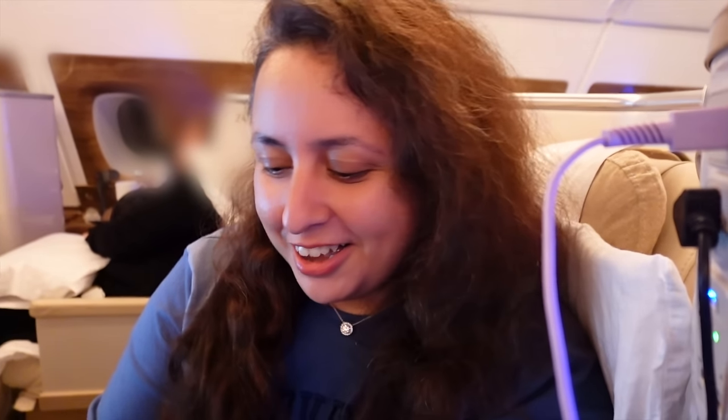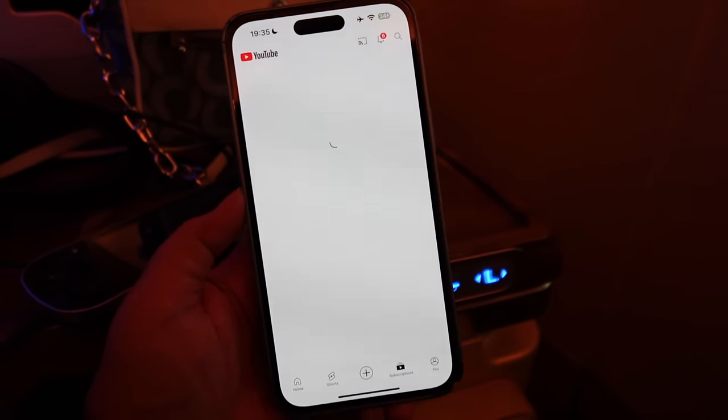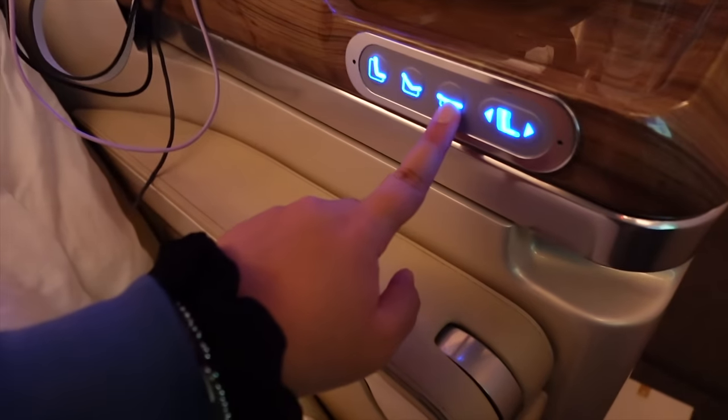Not going to bother me personally, but considering everything's been so fantastic, it would have been nice if the Wi-Fi worked as well. So that's a bit of a shame. It might just be this particular flight that's had quite weak Wi-Fi. Maybe on other Emirates Airlines flights the Wi-Fi might be better, but I have to be honest, I've traveled with Emirates Airlines quite a few times now, and the Wi-Fi's never been too good, so that's maybe one thing they need to improve on.